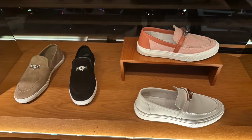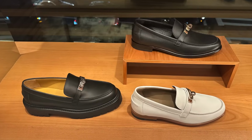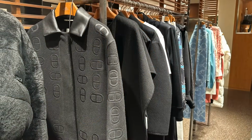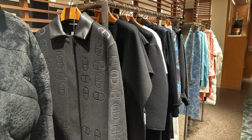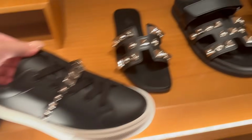I was actually looking at some of the loafers, but there weren't any particularly new styles here, so I gave them a miss. And just a quick snapshot of their ready-to-wear. I really liked that first jacket. Love the studding detail on some of these shoes. Always love their day sneaker.